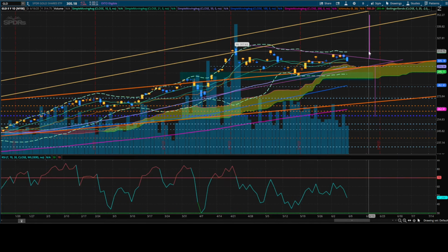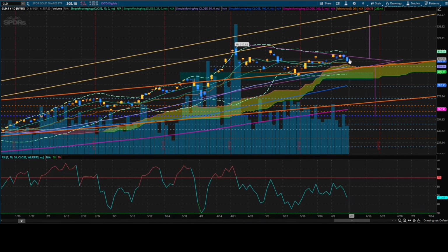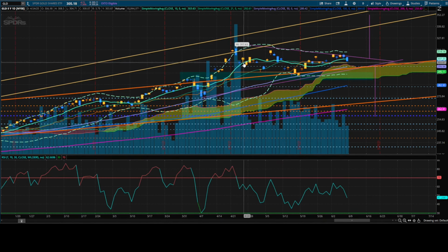And as I shared before, this pattern is targeting a move up or down of roughly 45 points for GLD. So you need to be aware that it absolutely could go to new all-time highs, but it also could break back down, forcing it into this channel and then potentially even below this channel. It would be targeting this very, very strong level of around 258 if it broke to the downside. And keep in mind, this pattern took many weeks to form, so it could take many weeks to play out.